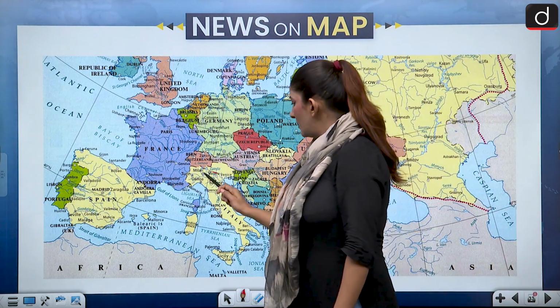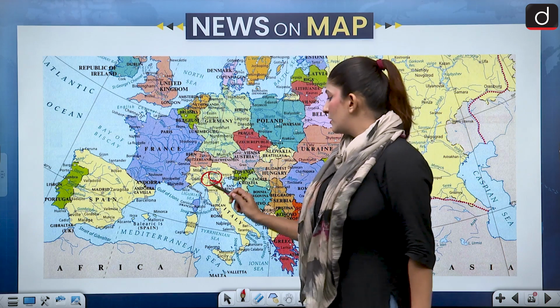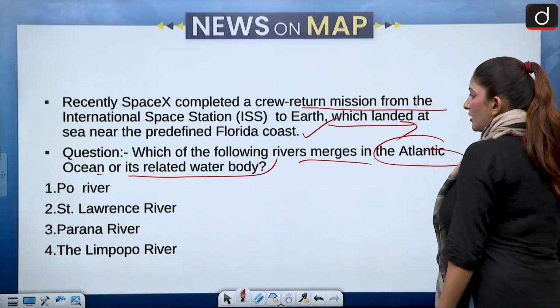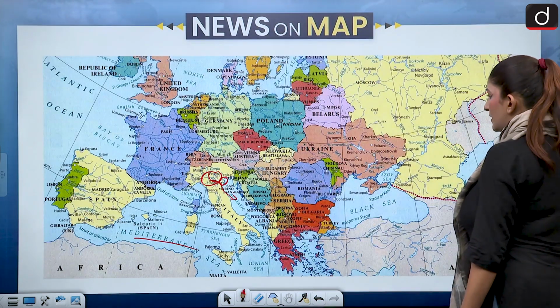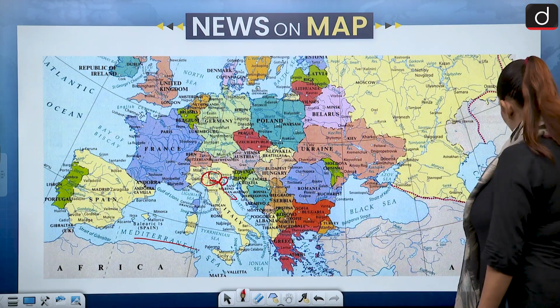Po is a river in Italy. Okay, Po is the longest river in Italy, and it flows in Italy to the Adriatic Sea. Okay, here it is forming the delta. So Adriatic Sea is actually an extension of Mediterranean Sea, which is an extension of Atlantic Ocean. So first is correct. Okay, yes, Atlantic Ocean. Yeah, Po River is correct. Then St. Lawrence River. Let's see where is St. Lawrence River. Now here is St. Lawrence River. It is forming its region to drain in the Atlantic Ocean. Okay, so second is also correct.